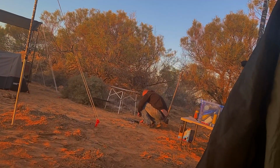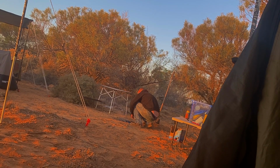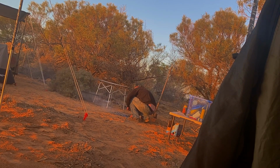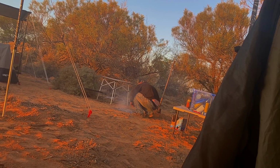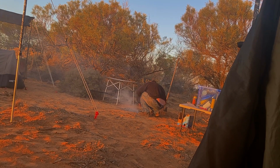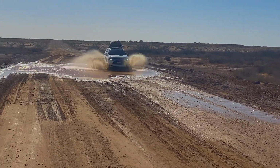So we've got up to the Oodnadatta, we've gone past Marree. You can see Mike's there trying to start the fire. We slept just off the track there somewhere near a creek bed. It's time for a bit of breakfast, and then we're going to head off towards Roxby. Next planned stop is Lake Eyre, and then we're heading back on the Borefield track towards Roxby Downs. So first is a bit of breakfast, and then we get past a few puddles.